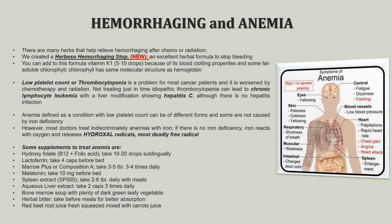The low platelet count, or thrombocytopenia, is a problem for most cancer patients as well, and it is worsened by chemotherapy and radiation therapy even further. Not treating it just in time can lead to chronic lymphocyte leukemia with a liver modification that will show up as hepatitis C, although there is no hepatitis infection in this case.